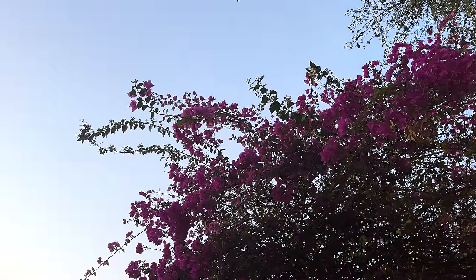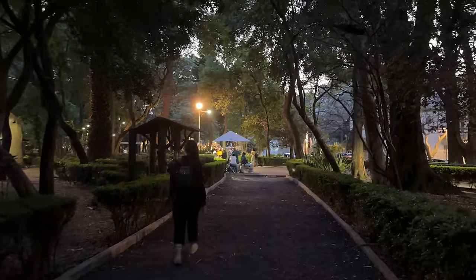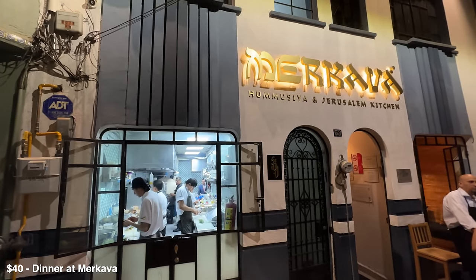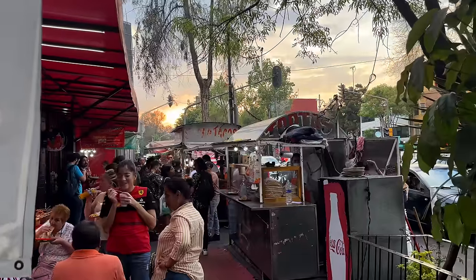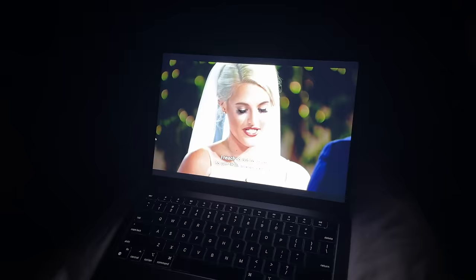As the sun set, we walked over for our 7 o'clock reservation at Mercava, an Israeli restaurant, which turned out to be just okay. Not great, not bad. We should have rather roamed around to get more street tacos.